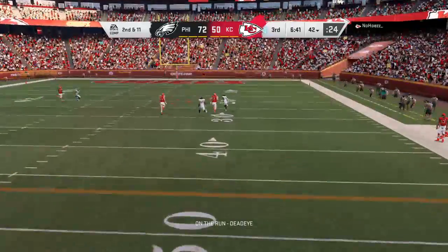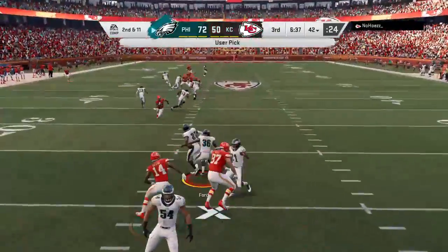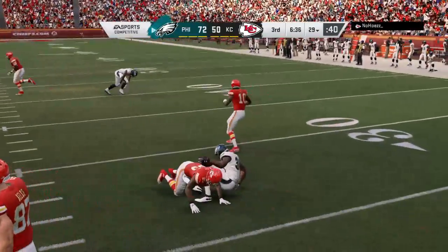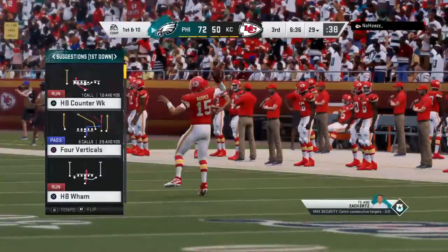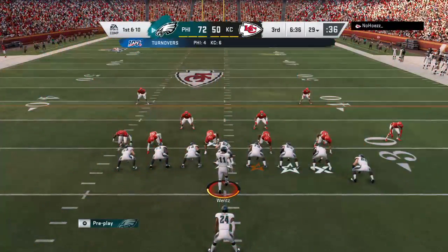Mahomes flushed out right. And now here is another interception. Picked off at the 21. And he'll bring this one back to the 29. The interception woes, they just continue to mount.